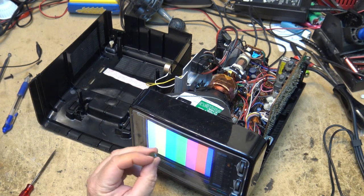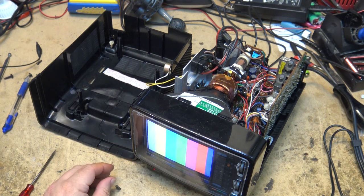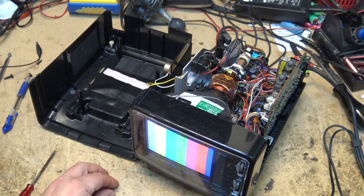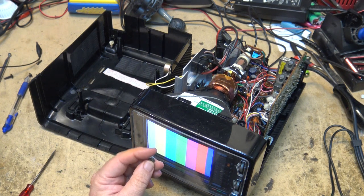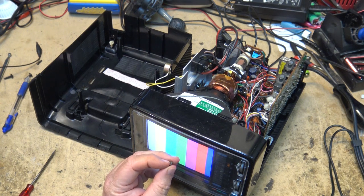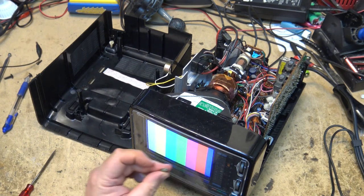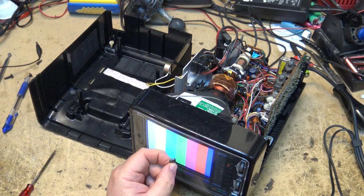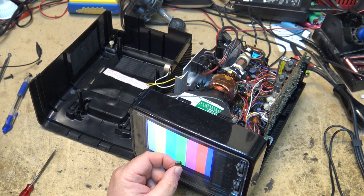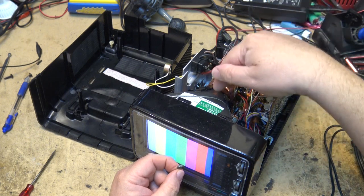I doubt that I've got a spark gap. But I do have an entire box full of parts, and I might just have one in there that I can put in. But it's not important. If I don't have it, it's not that the set's going to fail. The spark gap is on the outputs, on the cathodes for the red, green, and blue. What the spark gap there is to protect is the output transistors if you were to get an arc through the tube itself.